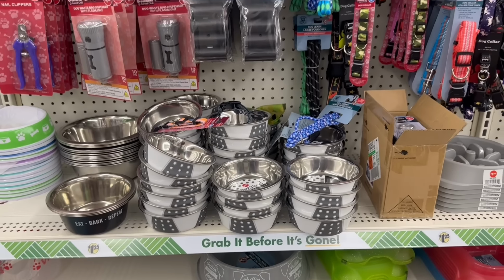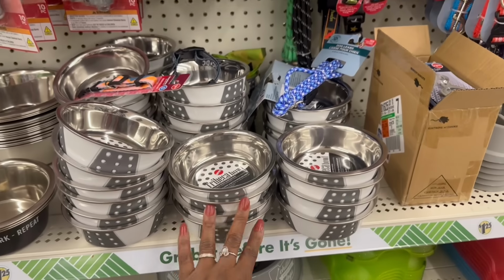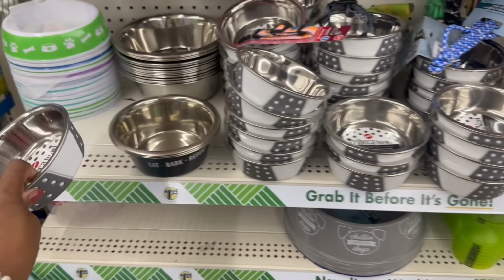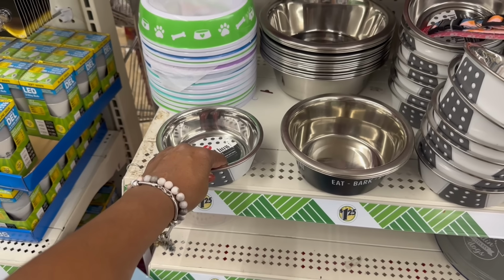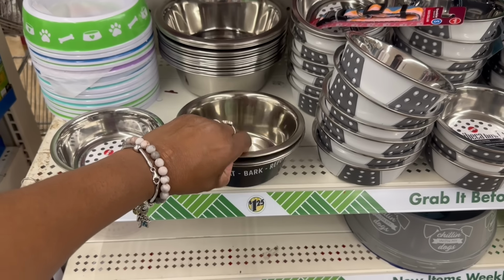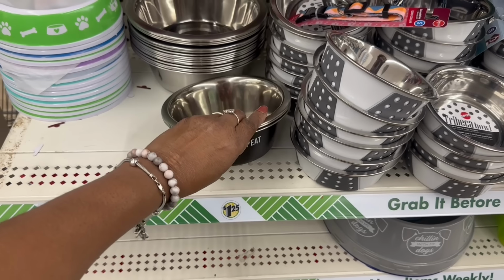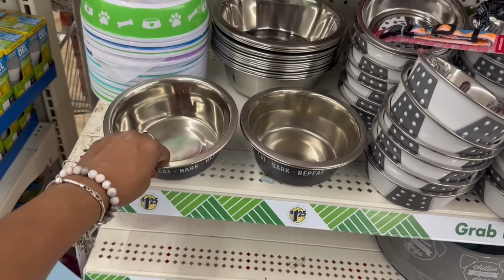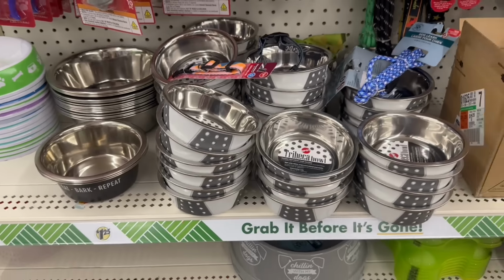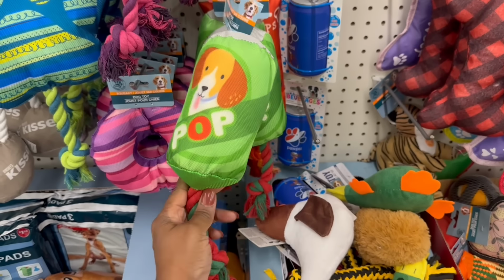I'm in my baby section trying to see what's rocking. Oh, look at this camo. That's cute. I don't remember seeing these. Look at that on the side, the rubber. Oh, that's not moving. Look at this one. Eat, bark, repeat. Girl, I don't need these. Is that moving on me? A little bit, but I like what it says. That is funny. I love it. I gotta think about it. I don't need it, but I kind of want it. Let me scoot it on down to the pop.